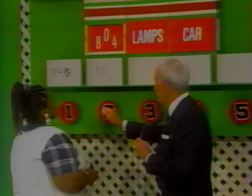Now, Charles, if the bonus is here, you lose. If the bonus is here, you win. If the bonus is here, you win. If the bonus is here, you lose. Show us that bonus, please. Yes, he is a winner. Enjoy Germany. We are all ready with another pricing game immediately upon the conclusion of this.